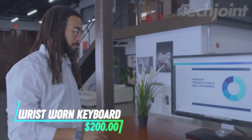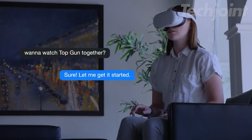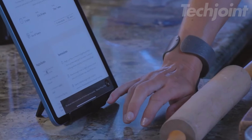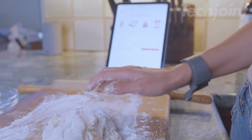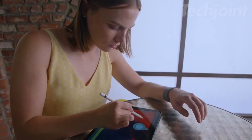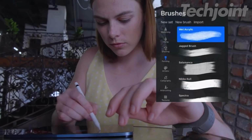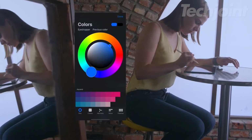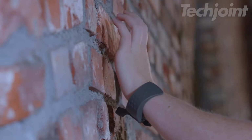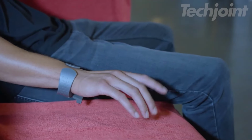Unlock a new way to control your devices with this wrist-worn keyboard and air mouse. Perfect for VR, AR, or even your everyday tech, it allows you to tap on any surface to type, navigate, or execute commands. Customizable and quick to learn, it supports 2 modes, keyboard and air mouse, and works with major operating systems. With flexible sizing and seamless Bluetooth connectivity, it's a futuristic upgrade to how you interact with your gadgets.